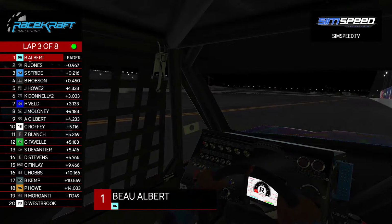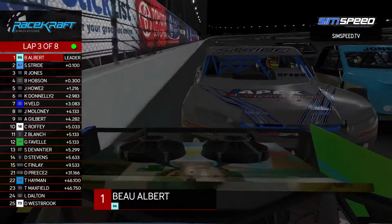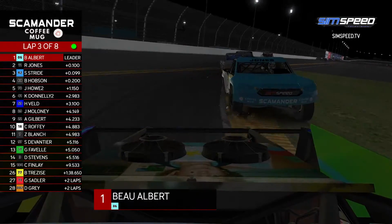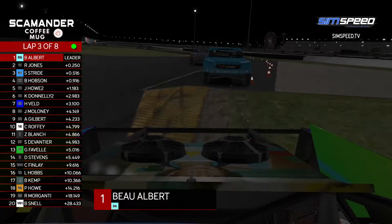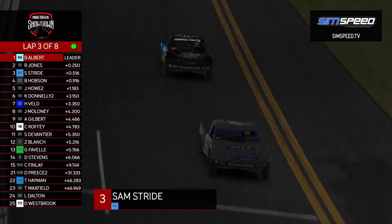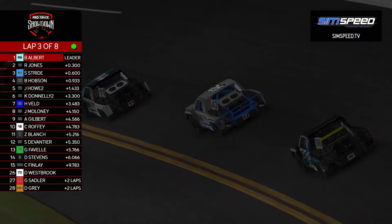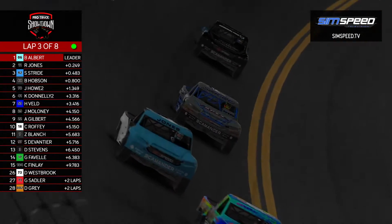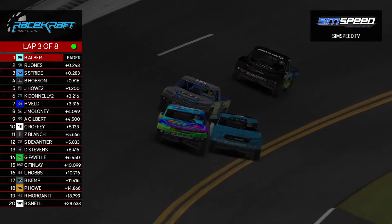Bo Albert using the run off the banking for one last run there on Ryan Jones coming into the bus stop chicane. Sam Stride actually pushing him there. The bump draft in big effect as Albert almost overshoots the bus stop. Fortunately, keeping it all together. So now it looks like with that melee in the mid-pack, the top 5 have now broken away. It is Albert, Jones, Stride, Hobson, and Howe, your top 5, with Cade Donnelly and Hayden Veld together for 6th and 7th, with a bit of bump drafting between them.